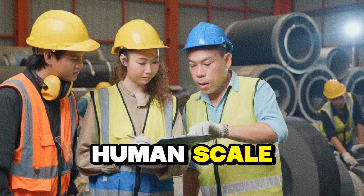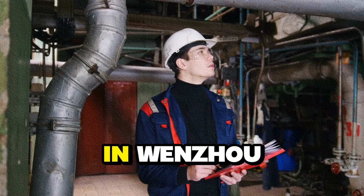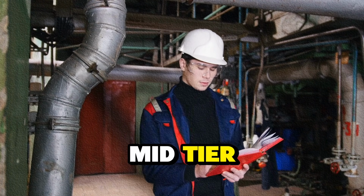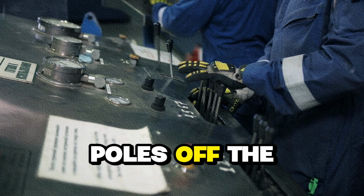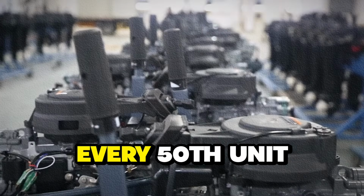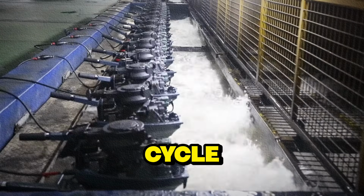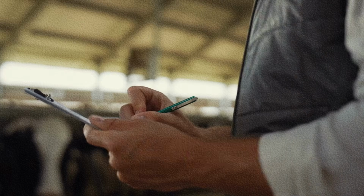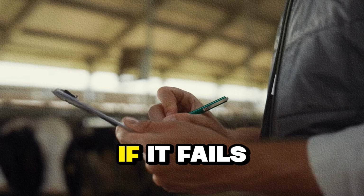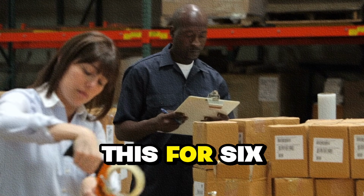Let me give you a human-scale example of what this looks like in practice. There's a QC engineer in Wenzhou who works for one of the mid-tier outboard manufacturers. His job is to run random pulls off the assembly line, grab an engine every 50th unit, bolt it to a test stand, run it through a 30-minute cycle. Load, no load, thermal stress, vibration check. If it passes, it gets crated. If it fails, the whole batch gets flagged. He's been doing this for 6 years.